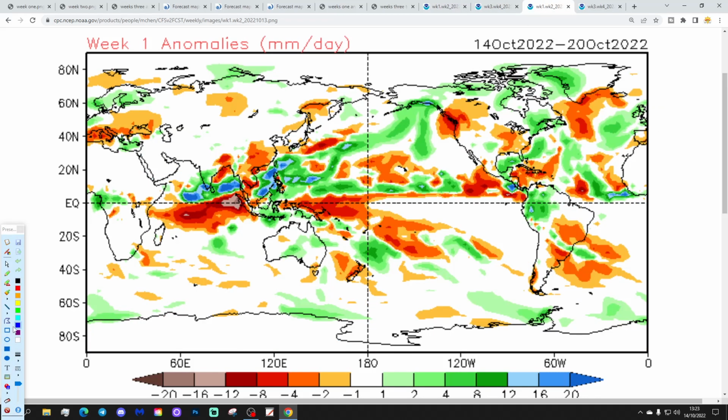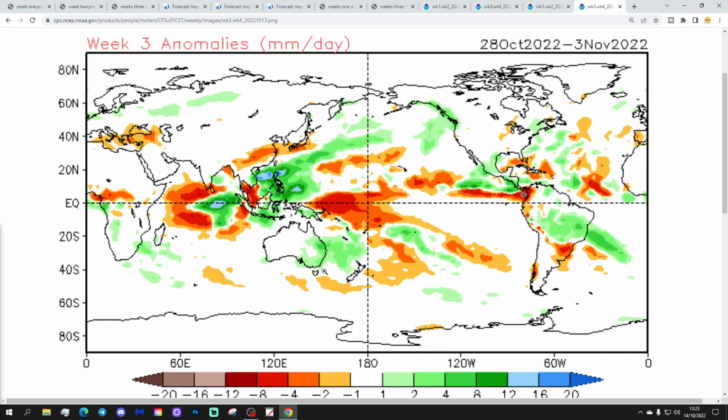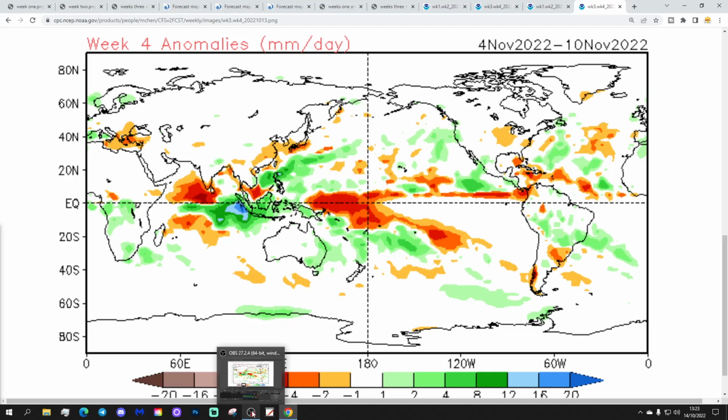Precipitation-wise, lastly, week 1, going to be 14th to 20th of October. It's a wetter than average week coming up. Week 2 is a bit drier than normal, 21st to 27th of October. Week 3 is about average, losing a signal now, maybe a bit unsettled to the north. And then lastly, week 4 is going to be the 4th to the 10th of November. And again, very weak signal, but possibly a little bit above average for rainfall.